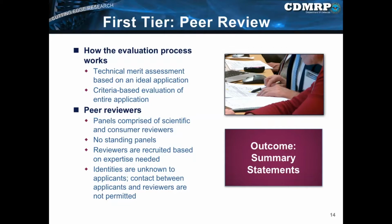The peer reviewers are a panel composed of scientific and consumer reviewers. There are no standing panels, as I've said, and the reviewers are recruited based on their expertise. It's important to note that there is no interaction between the applicants and the peer reviewers. That's not permitted. The outcome of the first tier of review is the summary statement.